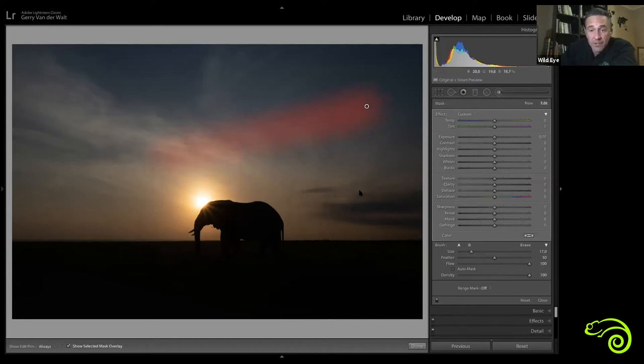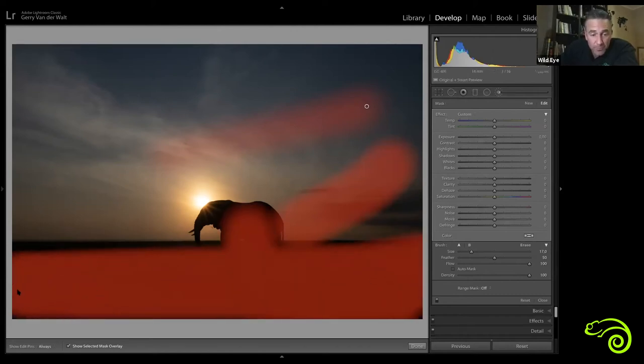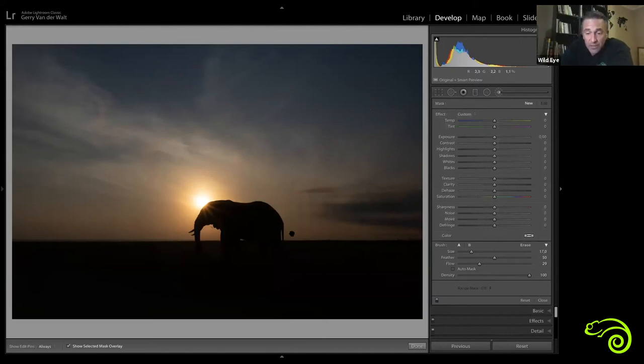Watch if I max them out and do another one in here. I'm not painting red on the image. I am now painting a mask, and I know that once I finish painting, any adjustments I do will be applied to the red areas, because that's where I painted. And if I had my flow lower, like there, for example, the adjustment will be applied less. Now, I prefer not to use this personally, and I'll show you in a little bit why, but that is the function.